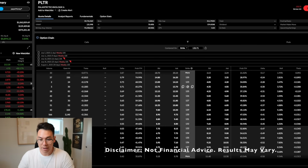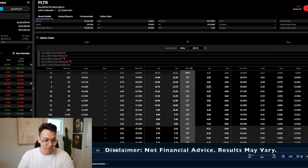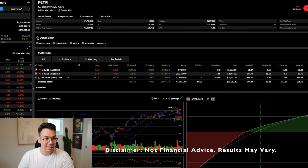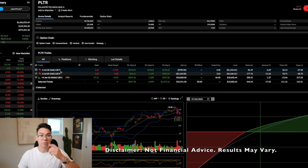So this would be the strike price I would select. I would press this right here: sell 1, August 1st, 124 put. I would collect this much, review and send, and then boom, entered that trade. So that's exactly how I would do the cash secured put.